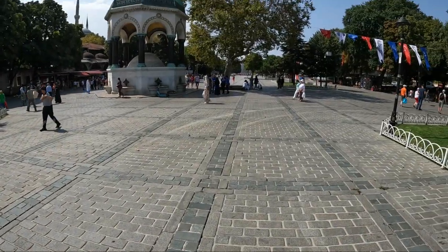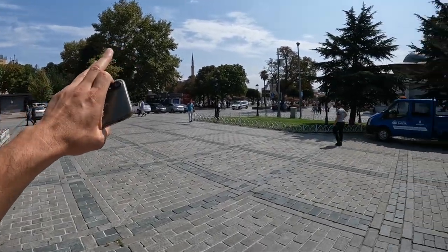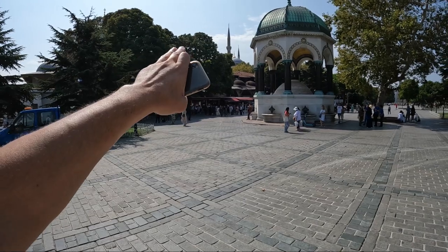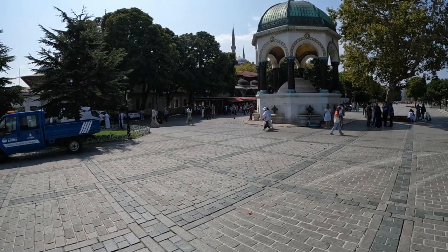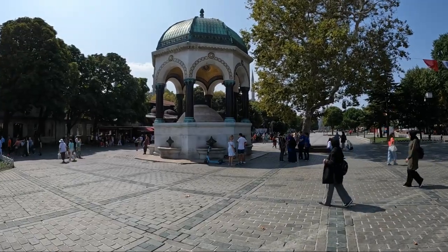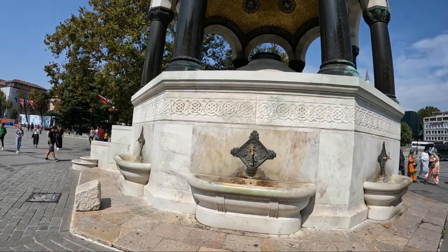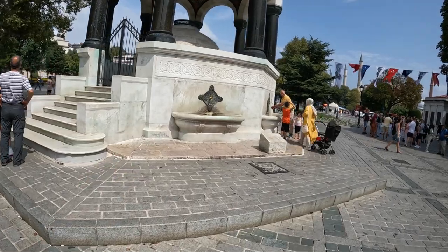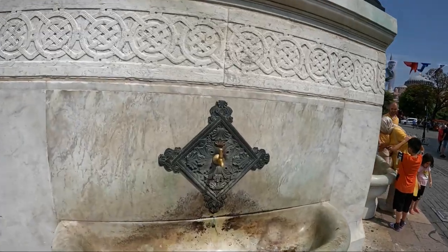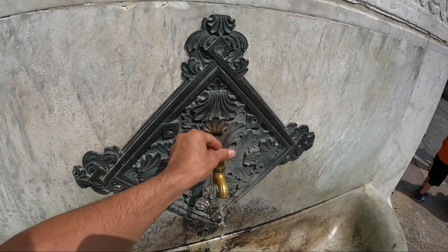And today I came out here to the Hippodrome, which is this square, now called Sultan Ahmed Square. That side is Hagia Sophia and this side is Sultan Ahmed Jame, the Blue Mosque, and this is the whole Hippodrome. This is the German Fountain, which was dedicated to German and Turkish friendship. A functional fountain still. It has got water. This one is broken, but it's got nice and cold water.